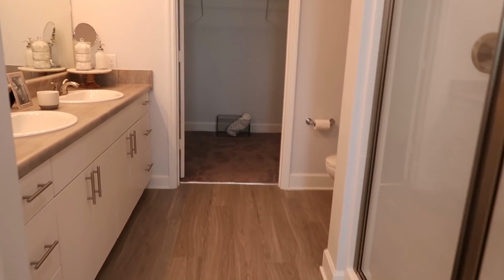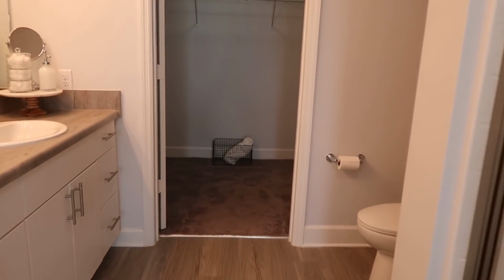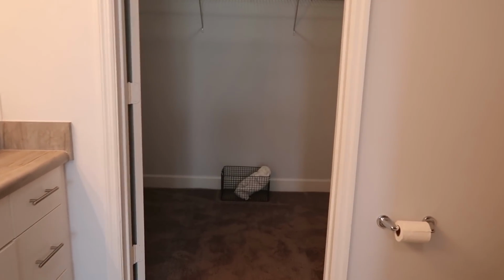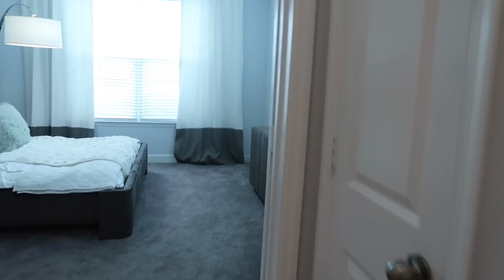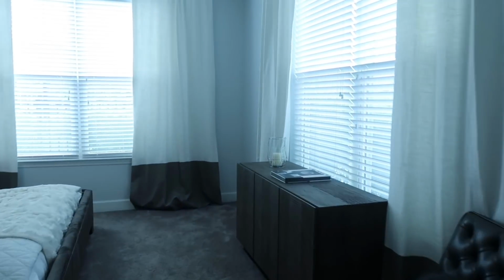Turning into the master bathroom, I thought the size was just really nice also, and even the closet, in my opinion, I thought was a really great size, especially considering the apartment was still on the smaller end, but they do have a bigger model. I thought the layout of how everything was set up was really great. So if I didn't have any furniture, this probably would have been my number one choice just because of the overall feel of the place.